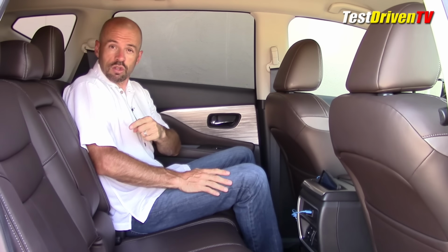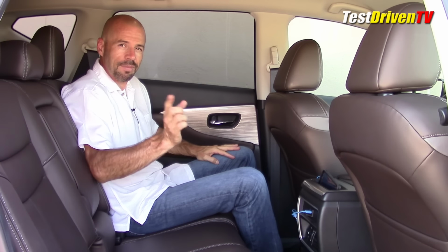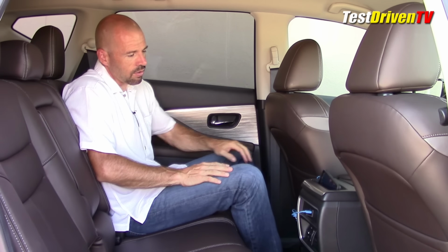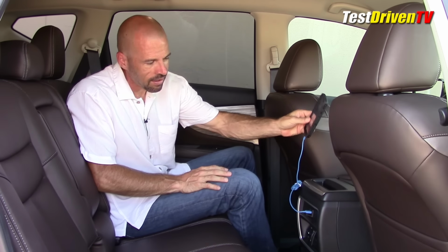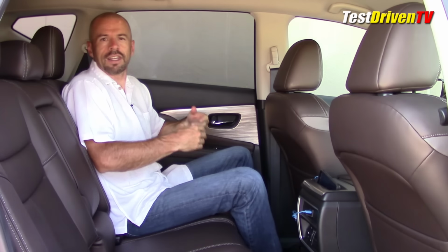These seat backs, they do recline, and there is a full down center armrest with cup holders. Now there's something else I want to point out here that I think is pretty cool. There's actually space right here for your smartphone if you're a rear seat passenger, and a place to plug it in and charge it.